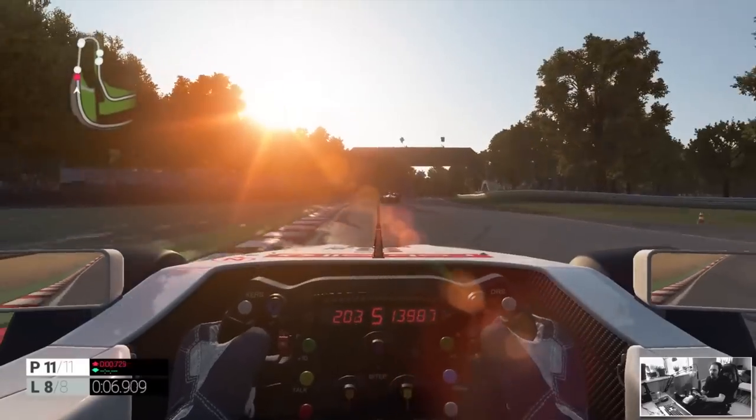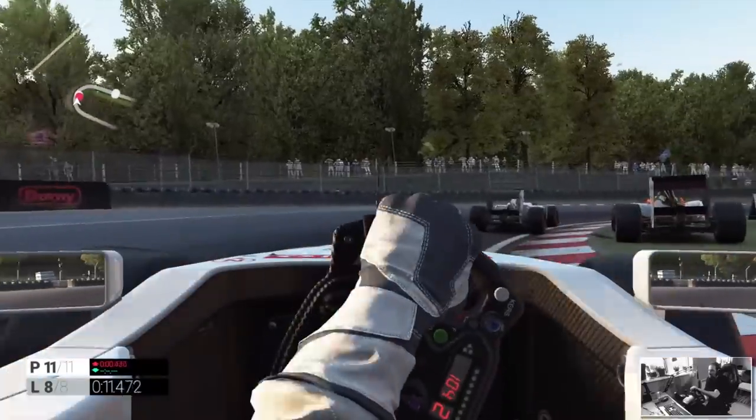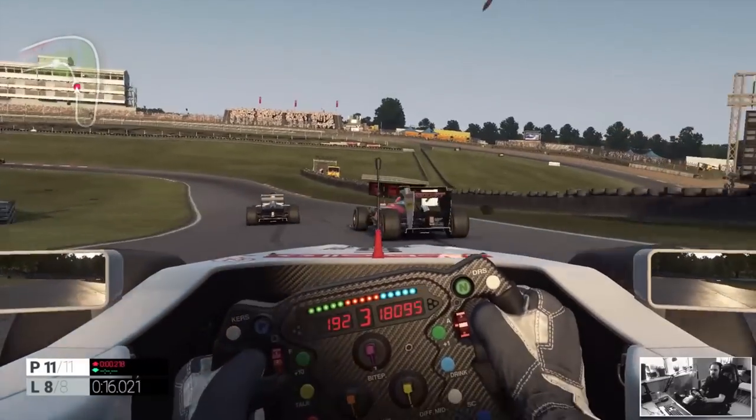But this Formula A out of the box, just driving like this, it's really nice. I found it really relaxing. As I say, I was playing this last night at sort of one in the morning.